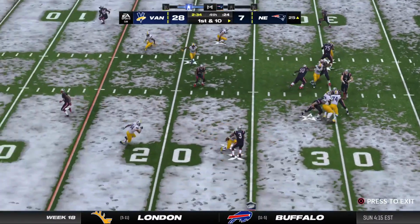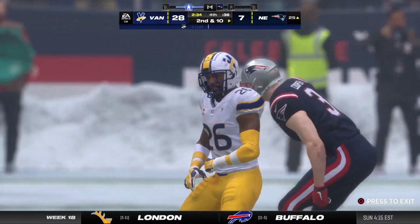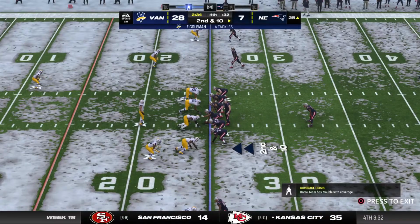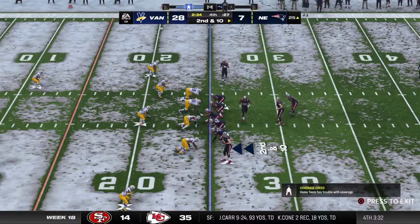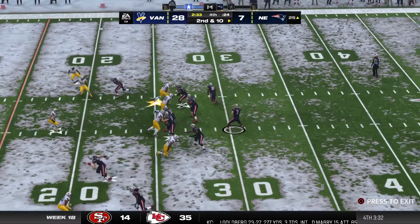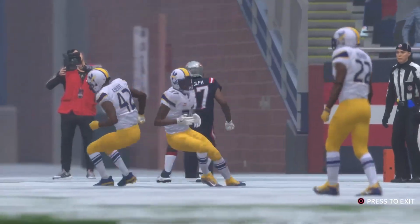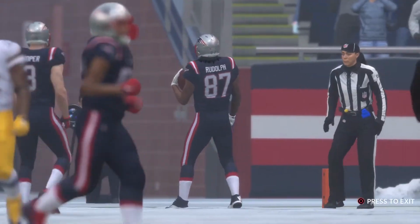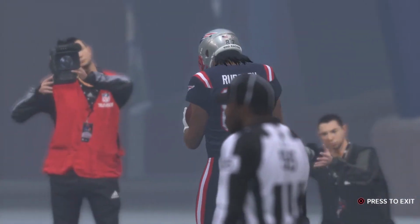On 1st and 10, Everett. Oh, he dropped it. And that's pretty indicative of the way this one's gone. An incomplete pass leads to 2nd and 10 from the 25. To throw again. Everett. Touchdown, Patriots. 25 yards for the touchdown. And the Pats have got it back to a 2-score game here in the 4th.